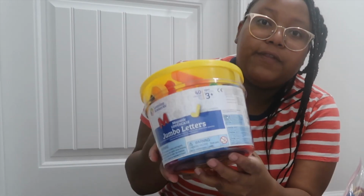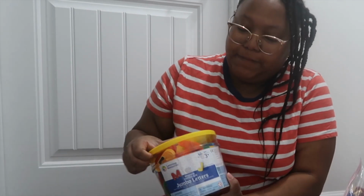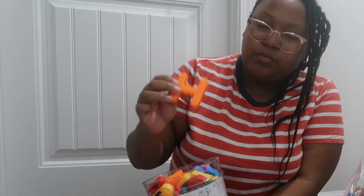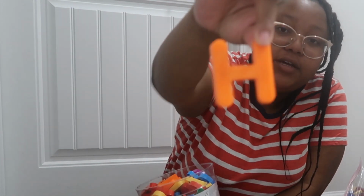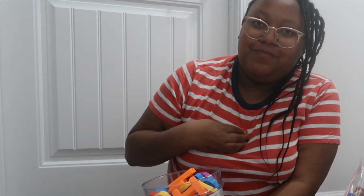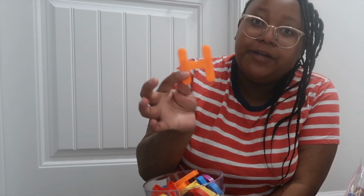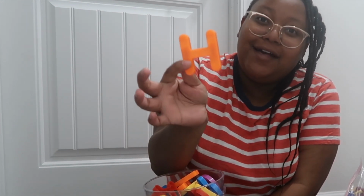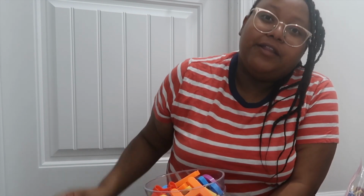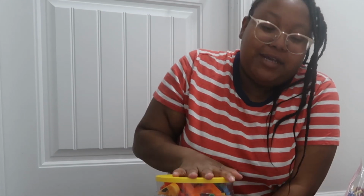To go along with the lowercase letters, we have these uppercase letters. This is how they pretty much look. We go over each letter, and we'll say, for instance, A for apple, apple, and then we'll put it on the refrigerator, and we'll go so on. H for hat, hat. So they can learn how to do their phonics and letter recognition at the same time.